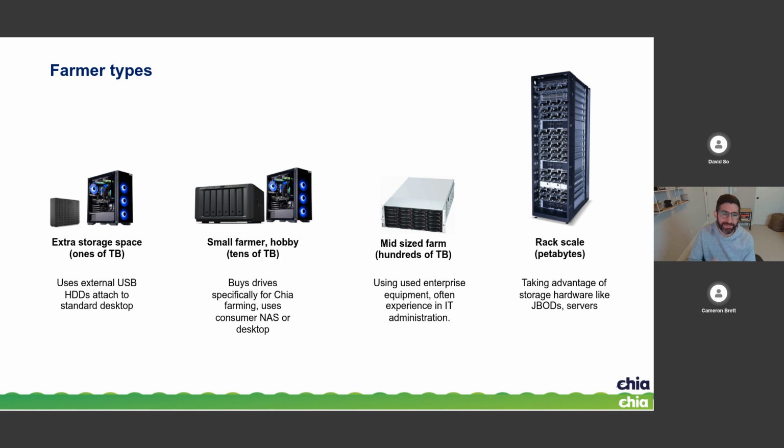And we'll talk a little bit about the SAS components of what you need from SAS specifically for Chia farming. But the fact that you have a SAS expander in a JBOD, and JBOD just stands for just a bunch of disk, if people are wondering, it means you can connect a whole lot of drives with just one cable. And that's super important, right?